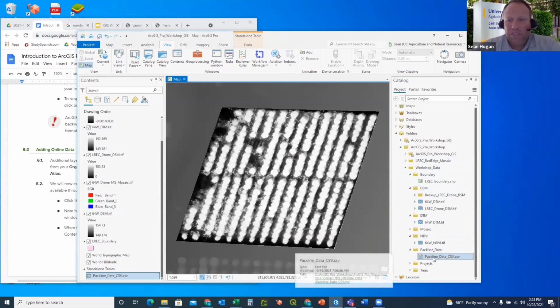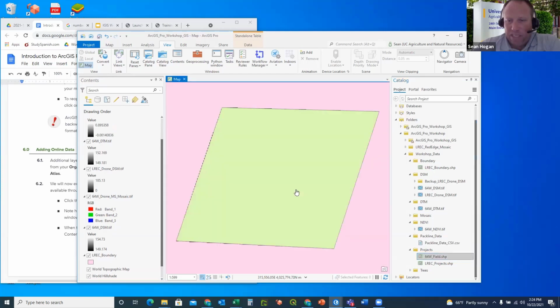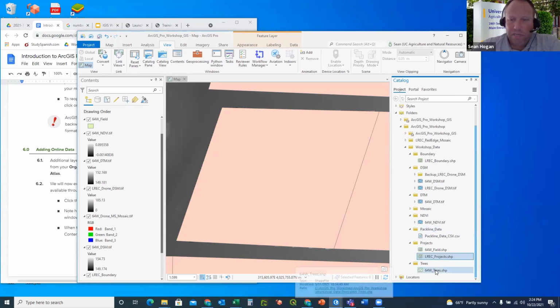Next, we have only two more down in the list. Projects. And I'm going to grab the 64 West field shape, drag and drop. LREC projects, drag and drop. And then the trees, 64 West layer, drag and drop.